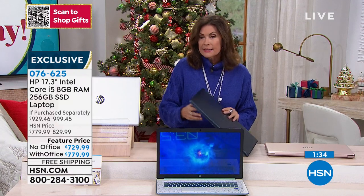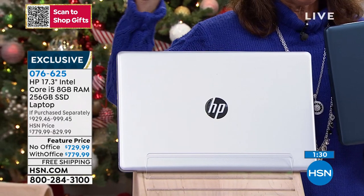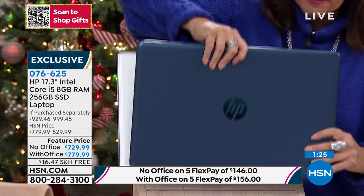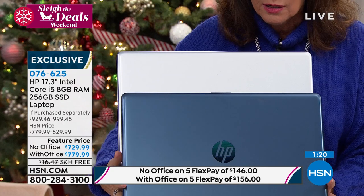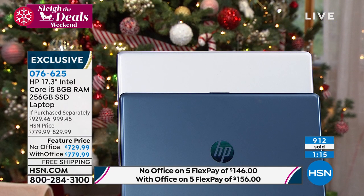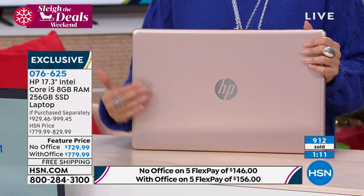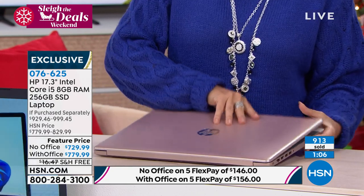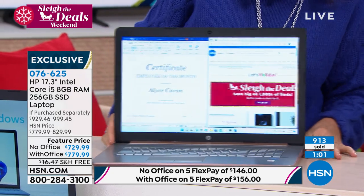And then if you want it in the silver, which you can see right here, the silver is going to have both choices. We have it with Office, we have it without Office. And any choice you make is going to have free shipping and handling. So how much? A third of the quantity that we have available is already gone. And truly, when these are gone, it has been so difficult for us to try and get, especially the 17-inch size.